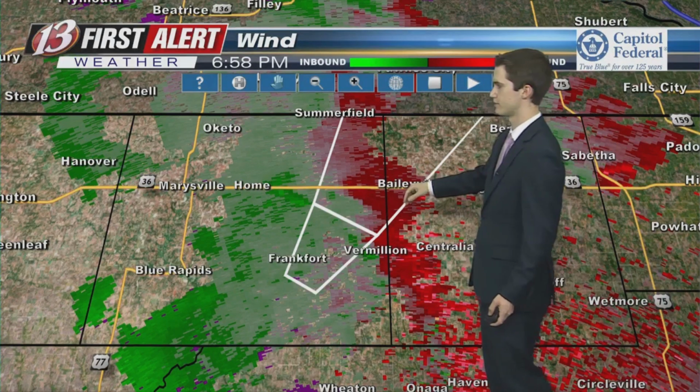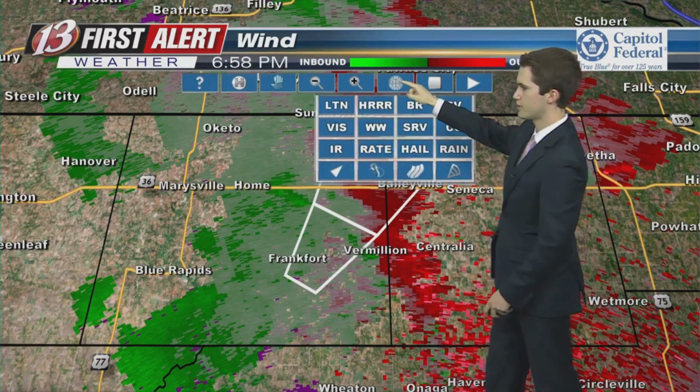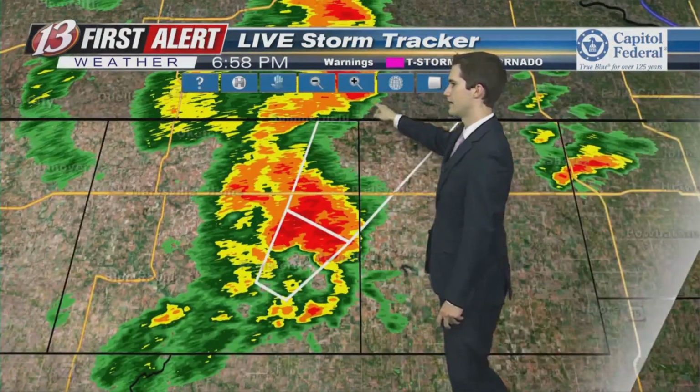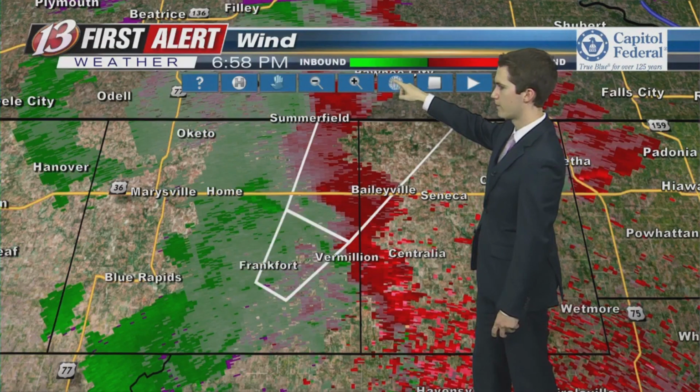But again, they're to the west of Baileyville. Let me look here, maybe a couple areas of circulation. Let me go back here to the regular mode of radar, see what things look like. Again, if there's a circulation there west of Baileyville, it's going to be rain wrapped, and then maybe something to the west of Vermilion. But, you know, just based on what I'm looking at here, it does not look very impressive. But we'll go ahead and get an updated track on it as it is continuing to move off to the northeast at around 30 miles per hour.